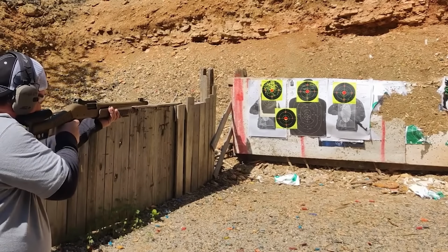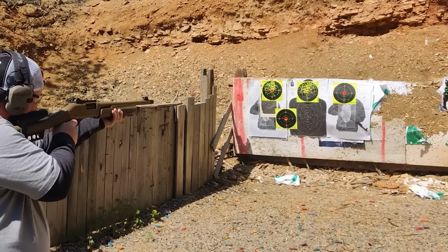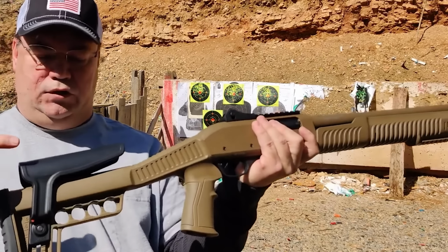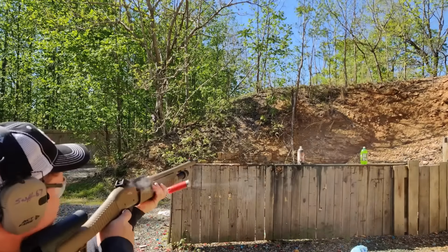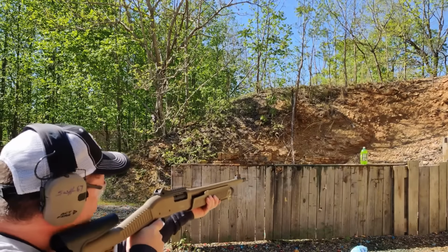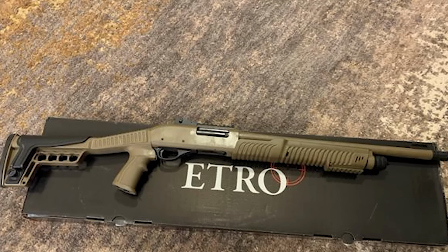One recurring issue is the shotgun's tendency to jam, especially when cycling lighter loads. Shooters have reported that the Etro can be particular about its diet, preferring heavier ammunition to function smoothly. This behavior can turn a day at the range into a series of unfortunate events, leaving you more exasperated than exhilarated. Additionally, the build quality of the Etro has come under scrutiny.